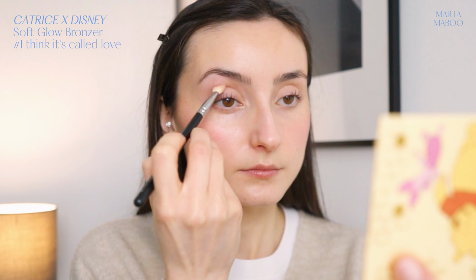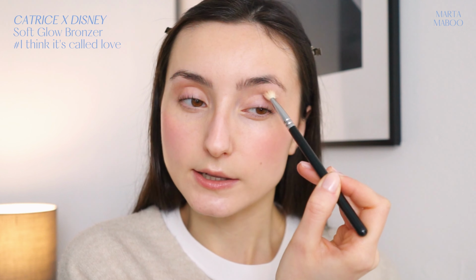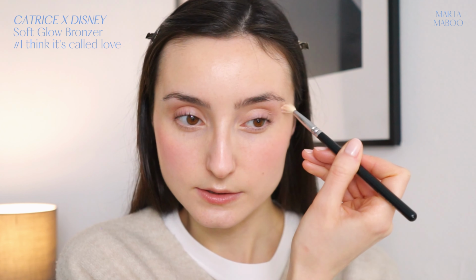For the eyes, the star of the show is obviously this light blue eyeshadow, but I have to have something in my crease because if not, I feel like it's going to look very pale or blank. So I'm taking a little bit of the bronzer into my crease. When I add nothing into my crease, it just looks so flat. I like to enhance my eye shape with a little bit of depth in the crease. I feel like it enhances my eye shape.